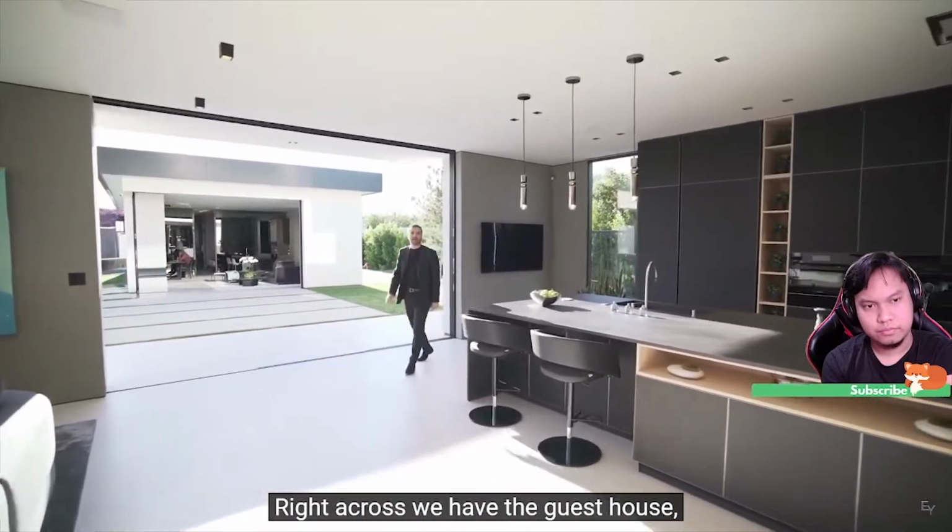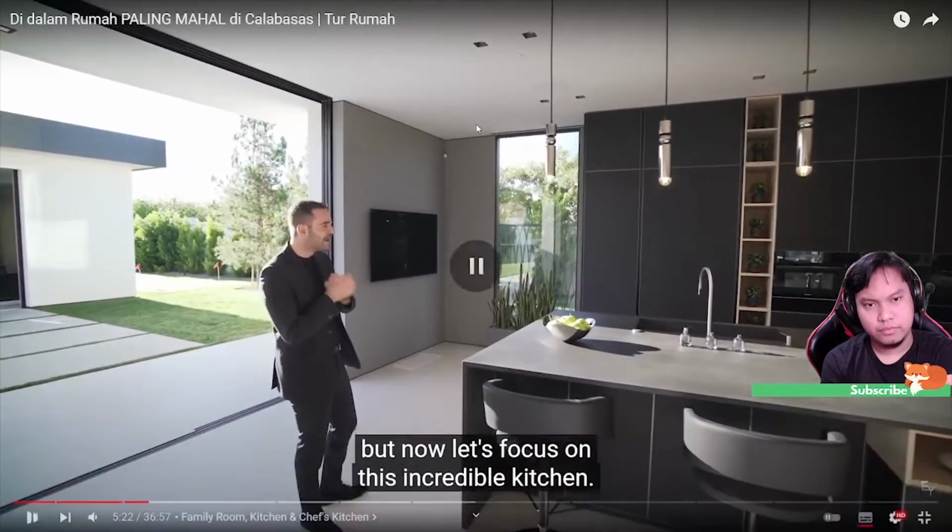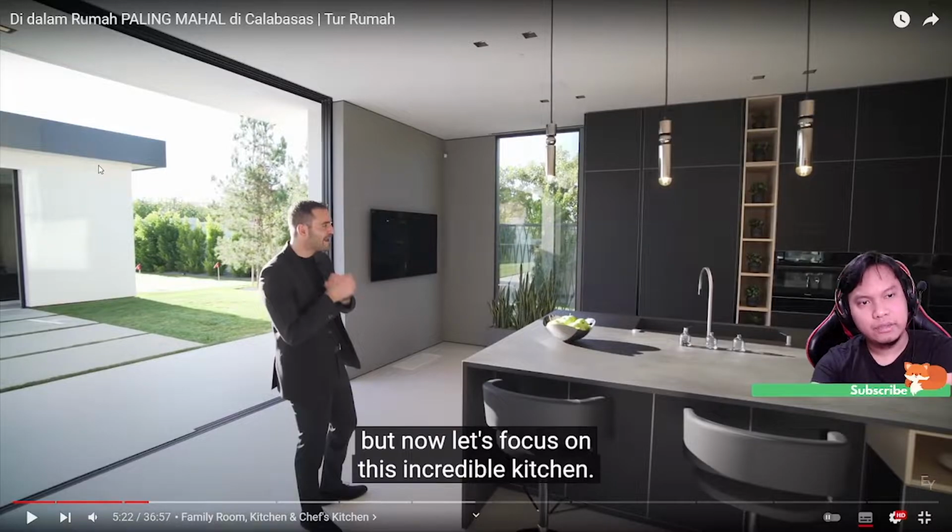Right across, we have the guest house. We'll talk more on that later. But now, let's focus on this. Oh, ini ada guest house. Jadi rumah khusus tamu. Kalau ada tamu, tinggalnya di sini.